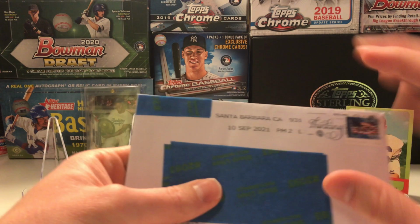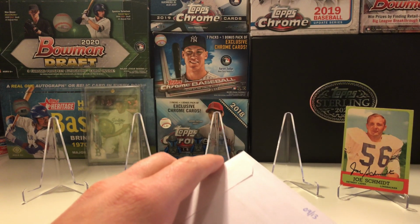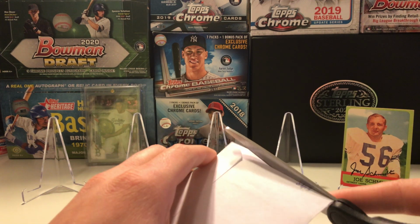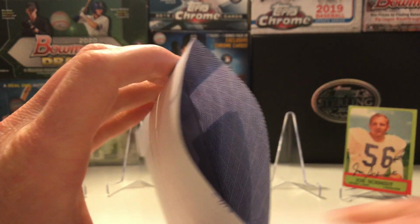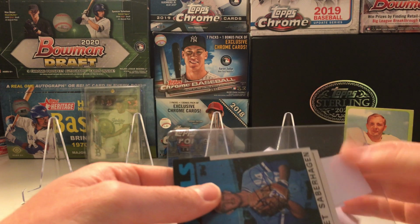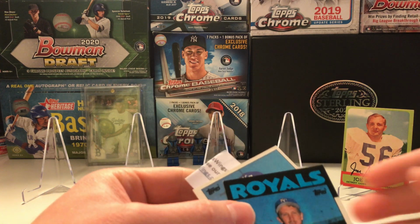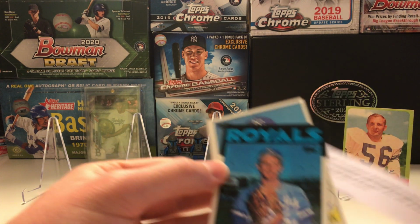Next we have the back of an envelope, the front of an envelope. Santa Barbara, California. So I dropped my scissors. Got a hard card and a note. And it's a good note. Brett Saberhagen. Check that out.